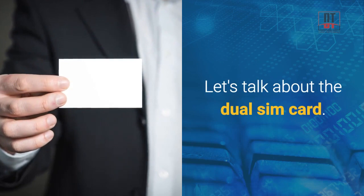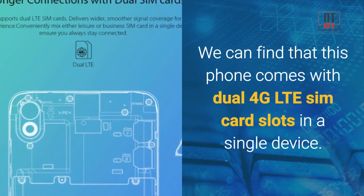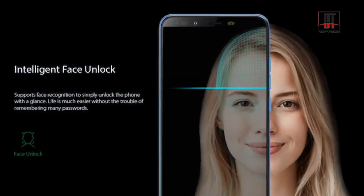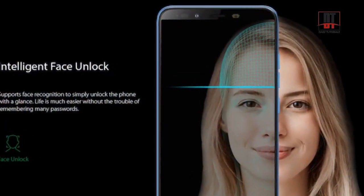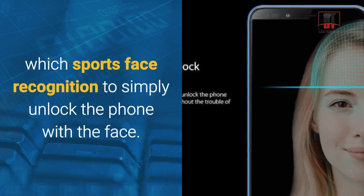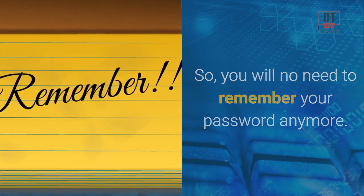Let's talk about the dual SIM card. We can find that this phone comes with dual 4G LTE SIM card slots in a single device. An interesting feature in this mobile is Intelligent Face Lock, which sports face recognition to simply unlock the phone with the face. So, you will no longer need to remember your password.